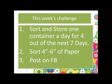Okay, so this week's challenge is a simple one. One, you're going to sort and store 1 container a day for 4 of the next 7 days. Now, a container could be anything. It can be a little tiny thing, or it could be a great big thing. So you just have to choose 4 containers that are going to fit into the time you'll have allotted for each, and sort at least 4 containers of embellishments. And then I want you to add to that another 4 or 6 inches of paper.